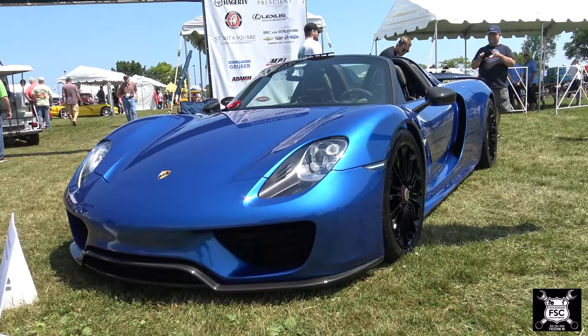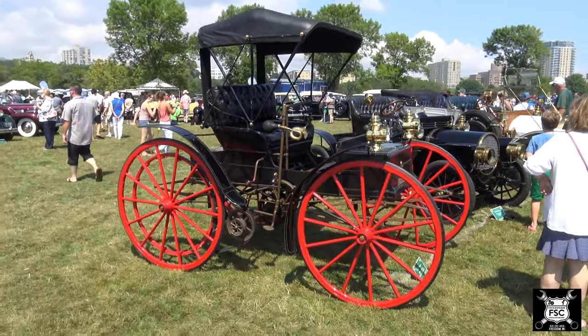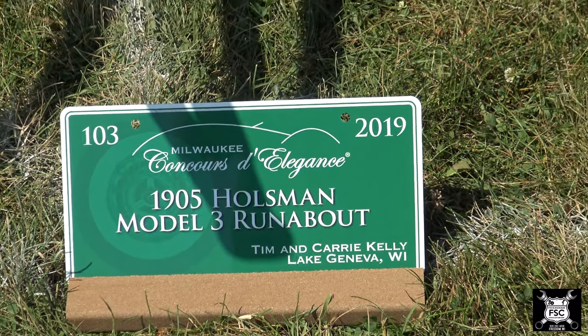From one end of the extreme to the far other. I'm here with Tim Kelly. He owns the 1905 Holsman, also known as a big wheel. It was basically the transition between a horse-drawn carriage and what became known as a horseless carriage.